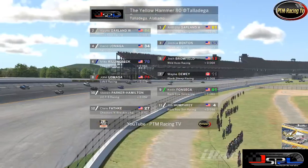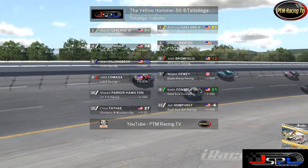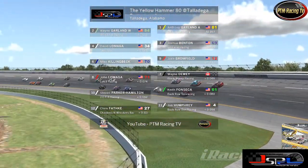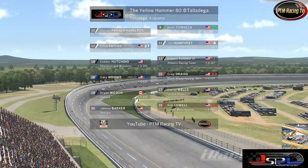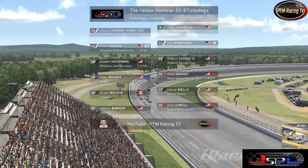Row number 4, Wayne Dewey in the 11 is outside. John Lamaga in the 71. Row number 5, Keith Fonseca in the 61 is outside. Stephen Parker Hamilton. Row number 6, that's going to be John Humphrey in the number 4 is outside. Chris Fatke, the 27. Row number 7, well, that'll be Mr. Robert Tuiscu in the number 28 is outside. Debbie Hutchins in the 82.